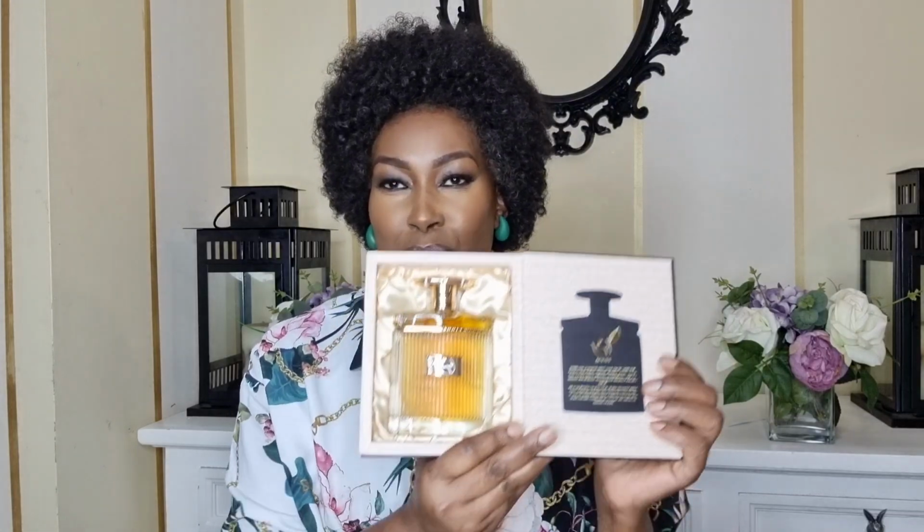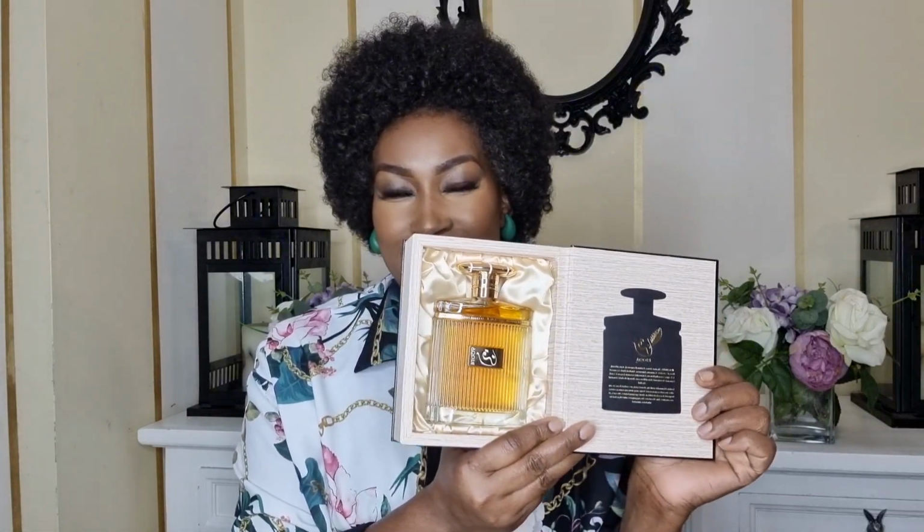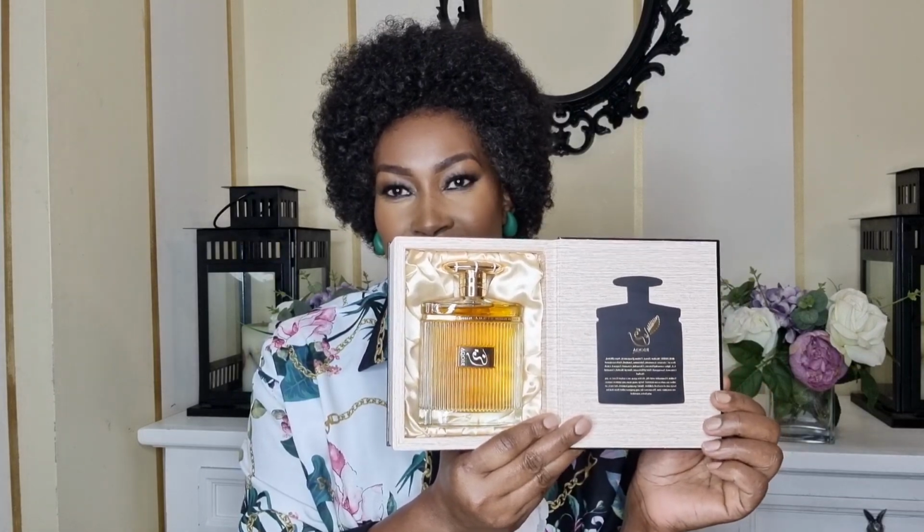And this is supposed to be a clone, and I will tell you what it's a clone of, but let's look at the packaging first. As you can see, it's in this box that is designed like a book. All right. This book. And you open it to reveal RIQQA nestled in there. And RIQQA looks like that. Very, very beautiful bottle, very handsome, very masculine looking bottle.